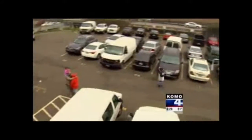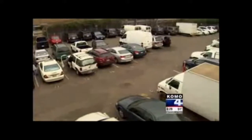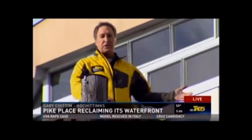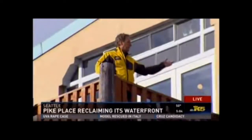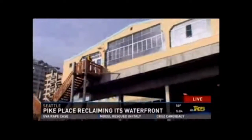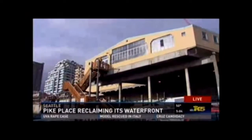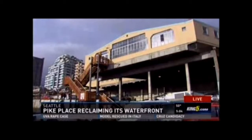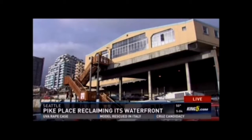The plan would tear up a parking lot that currently sits below the market, right across from Western Avenue. Construction could start as soon as possible. King 5's Gary Chittum is live at Pike Place Market, where vendors are pretty happy with the news, Gary. Yeah, this is good news for the merchants because, look, this is the best place to get a view right now, which is the end of the Desimone Bridge through the big glass there, but it's pretty limiting. Under this expansion, the vendors will have more room, the customers will have more room to enjoy this view, and as you said, it will establish a long-lost link back to the waterfront.